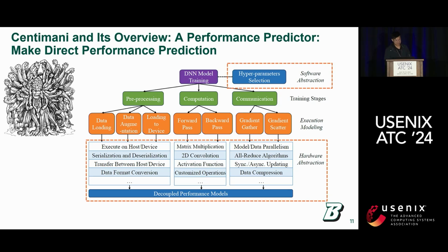Centimani is designed to address those challenges by making direct performance predictions for DNN training on various AI accelerators. It selects the optimal hyperparameters in the software abstraction and deploys decoupled performance models in the hardware abstraction to predict the execution time for the different training phases separately. After that, we can select the one with the best performance among them. We also use execution modeling to connect the software abstraction and the hardware abstraction.